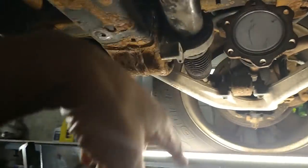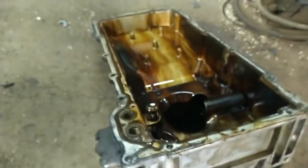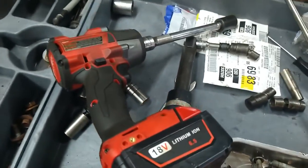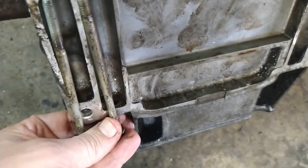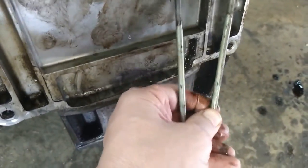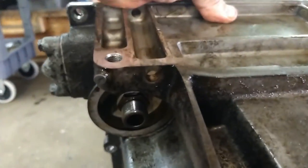I didn't expect to bring this down. Also, just pay attention to the oil pan. There are two hidden bolts right here, they're long bolts. Let me bring them here. They're here. So these bolts have to come off. As soon as all these bolts come off, the whole thing will come down easy. There's two of them, one here and one here at the bottom of the oil pan.